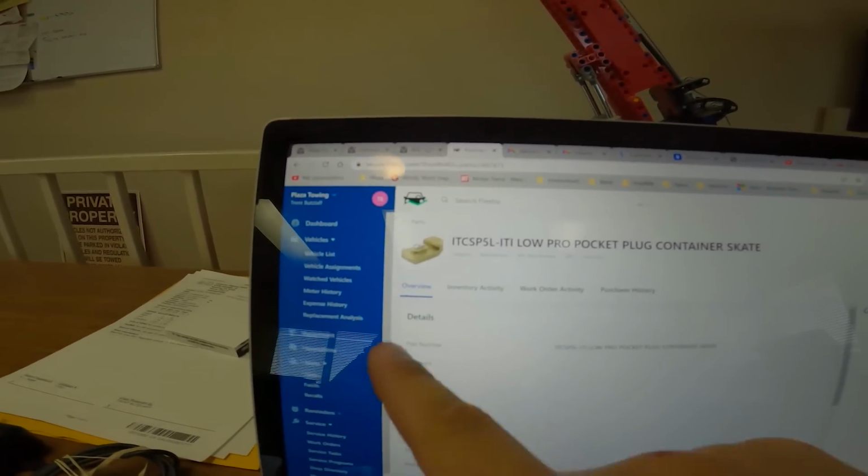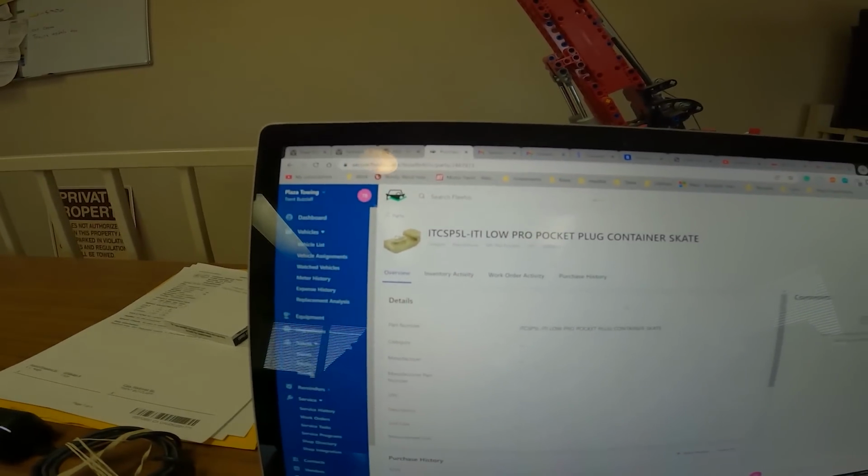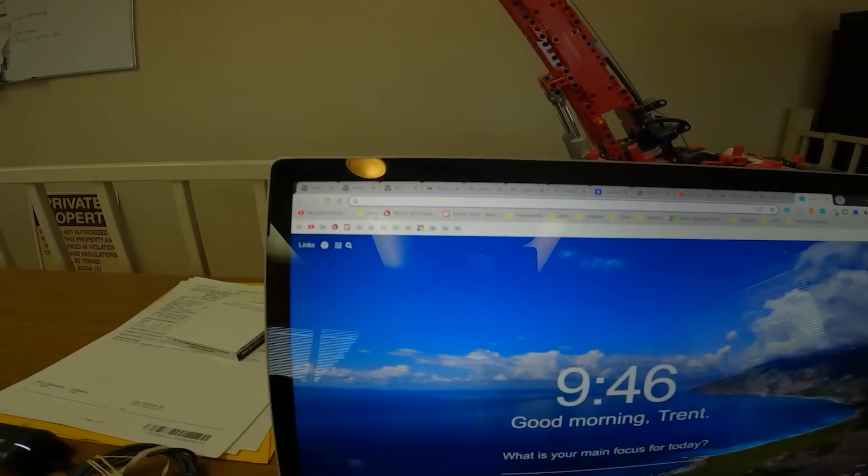All right, guys, check this out. I went ahead and ordered this. It's called the container skate. Let's see.